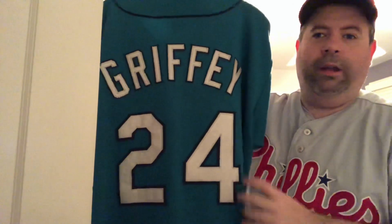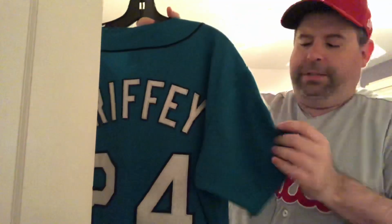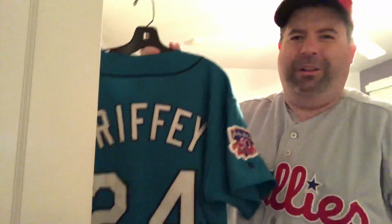Griffey 24. Some people have said maybe just take the patch off. I'm just going to leave it on. I still think it looks nice on it. As historically inaccurate as it might be, it's still a hot jersey, so it still looks good on it, so whatever.